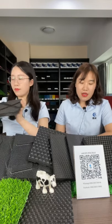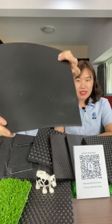Yes. Our next pattern is SBR rubber shape with fabric pattern. See this pattern. Many customers use it for house floor and hall.